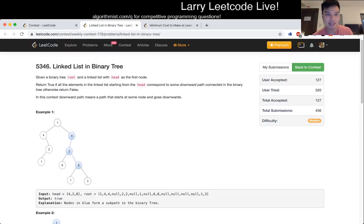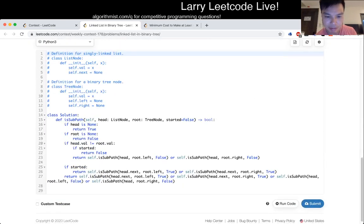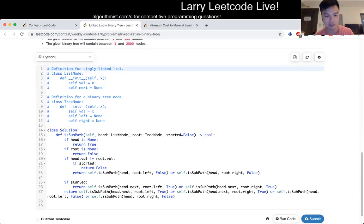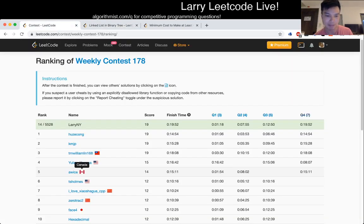Linked lists in binary tree. This one's a little tricky. I think there are potential edge cases, and that's why I kind of slowed down a little bit. I end up taking about 5 minutes on this one.